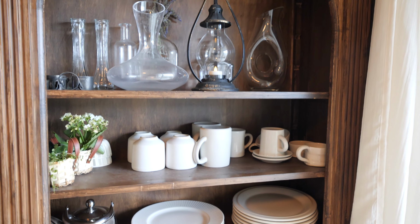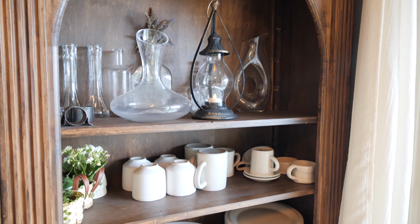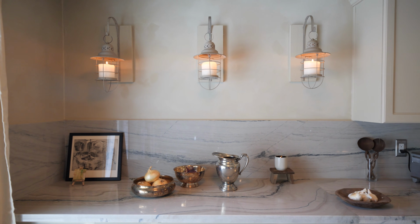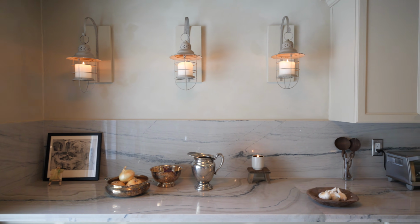And it's kind of special to be able to drink out of them and just have those memories. This is another space that I feel like is intentional and a fun story.